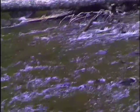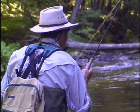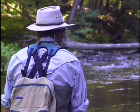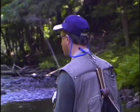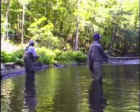So what I would expect is that the fish may be starting to move upriver into areas up there where they'll find just a little spot in behind a rock where they can be in the shade and have lots of oxygen. So we're going to be covering a lot of water very quickly. Yeah, I think we gotta do some hunting today.